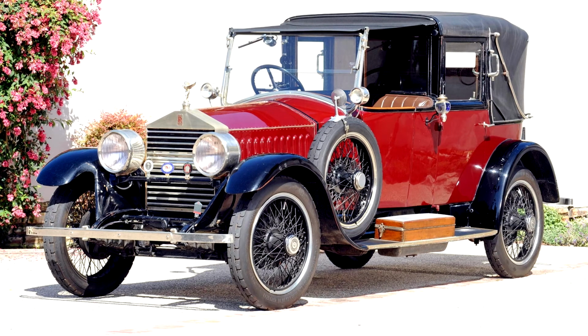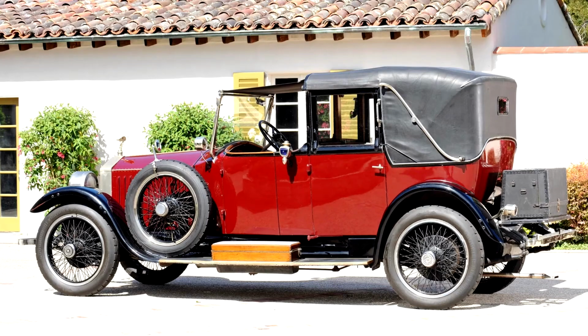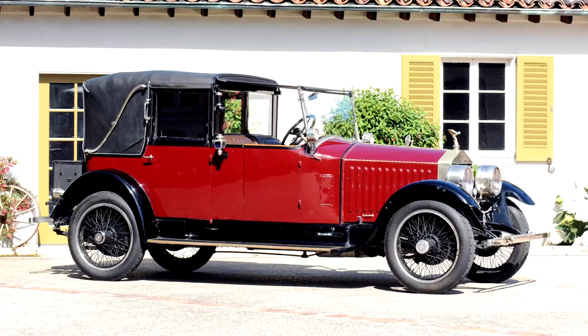Changing times after WWI eventually forced the abandonment of Rolls-Royce's one-model policy, an all-new 20 horsepower car joining the existing 40/50 horsepower Silver Ghost in 1922. The 20 reflected Henry Royce's interest in contemporary trends within the American automobile industry, incorporating unit construction of engine and gearbox, the latter featuring the modern innovation of a central ball change, and Hotchkiss drive rear axle.